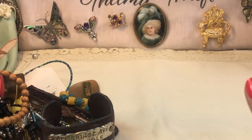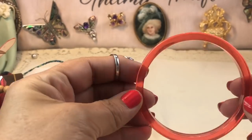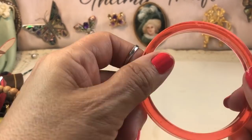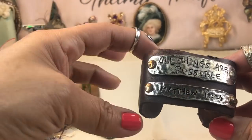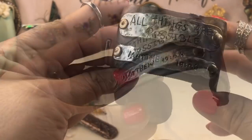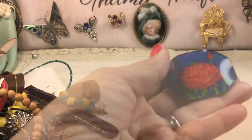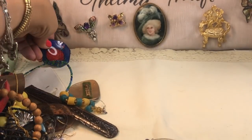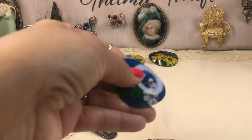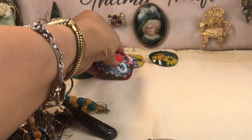Wow, I am so excited about that bolo tie. This is a nice acrylic. Sometimes, I don't know why I like acrylic bangles. I really do. All things are possible, Matthew. Some scripture. Look at this one. Wow, we're gonna have to just line all these up so you can see. I just think of all kinds of things. There's another one. And this red one was so cute. Okay, there they are. Let's move on.